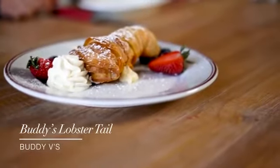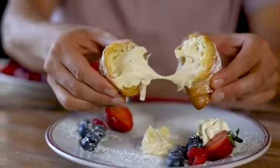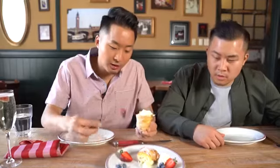Ending off on dessert here at Buddy V's, we've got the lobster tail. It's a flaky, long pastry that's in the shape of a lobster tail, but it's filled with a Baileys custard. Lobster tail. All right, I'm gonna split it. Wow. Sounded like cracking open a lobster. I'm actually gonna fit in a couple blueberries and raspberries up in there. But it's not lobster tail, it's actually pastry.